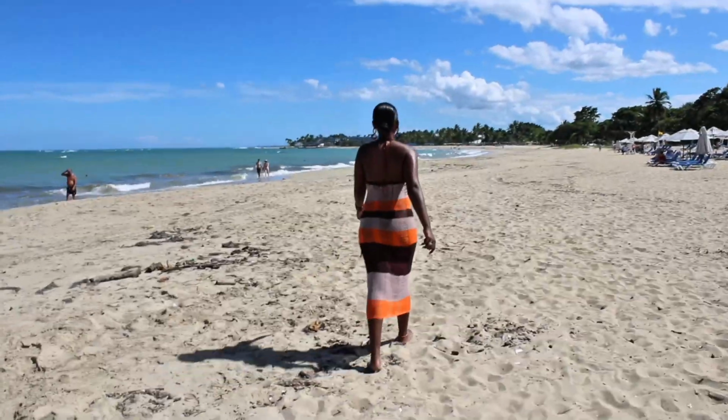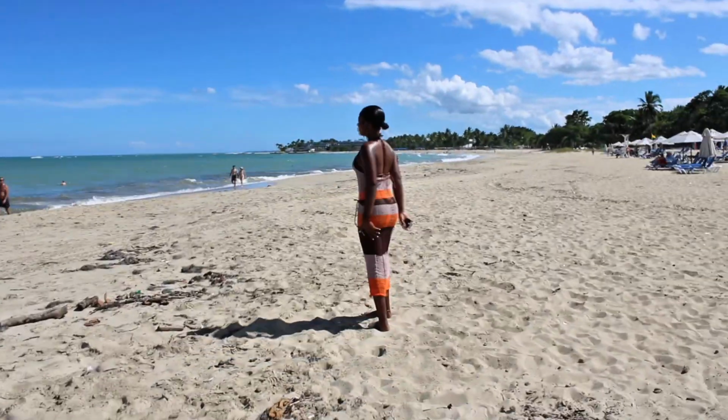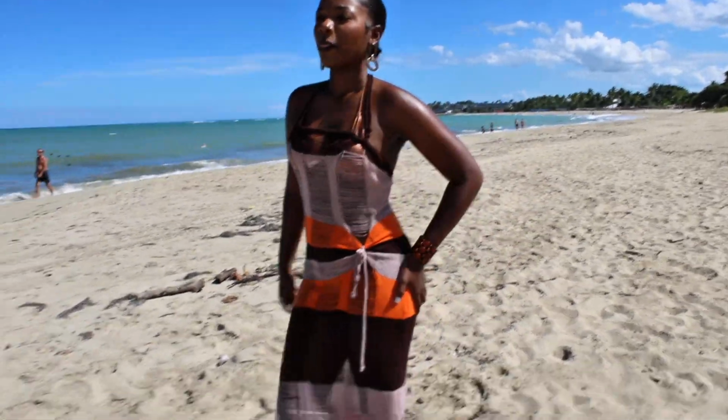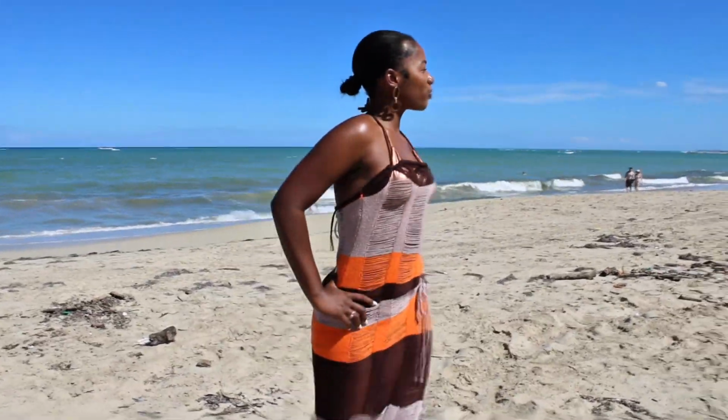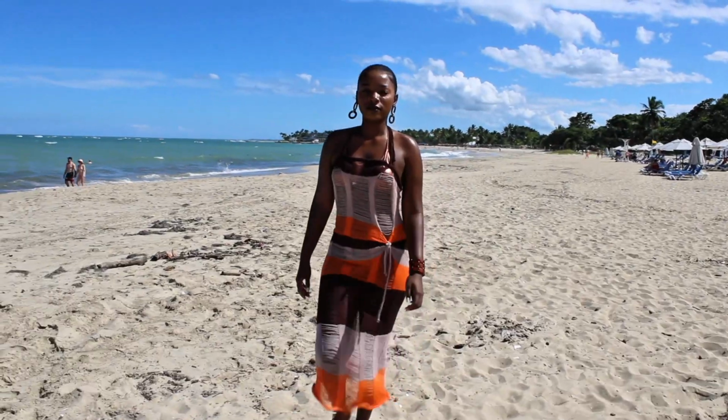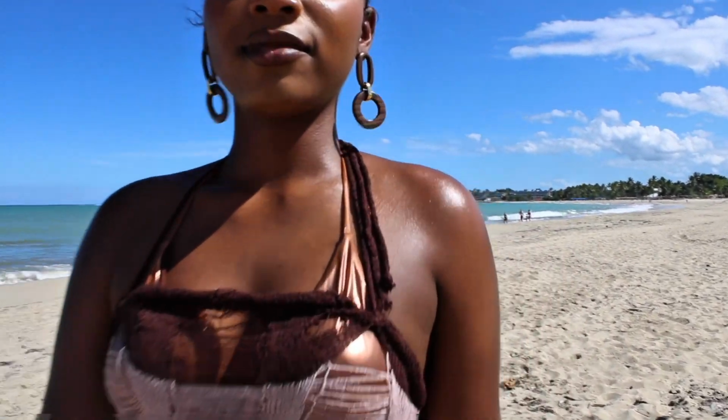And don't let these people trick you. They will walk up to you with the animals, hand them to you, and be like, "You want a picture?" And then they'll be like, "Yeah, $50" after you already took the pictures. They don't tell you the price up front because that thing was expensive. $50 for a couple pictures. So make sure you beware.